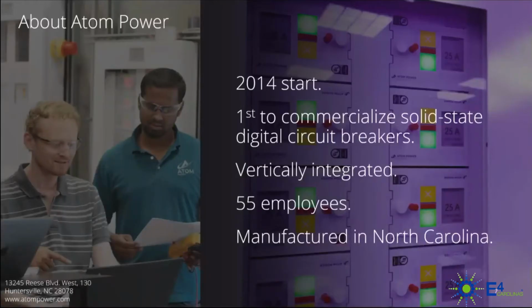So just a briefing about Atom Power. We're located here in the Charlotte metro region in Huntersville. We're the first company in the world, still to this day the only one, that has commercialized solid state digital circuit breakers. We're 100% vertically integrated in that we design and build everything ourselves, including software. So it's a heavily software-based company as well. Around 56 employees today, actually; we added one since this slide was developed. And all products are produced right here in North Carolina. We can go to the next one.